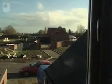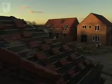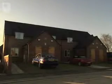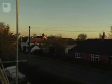Though innovative in environmental terms, the houses look surprisingly traditional. We didn't want to build something that was too space-agey and too futuristic. A, we didn't want to alienate any customers, and B, we feel that to be sustainable, they need to not date, they need to fit in with their local environment. So we felt it was very important to fit in.